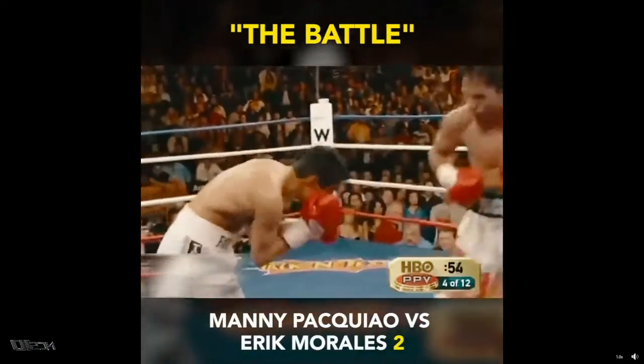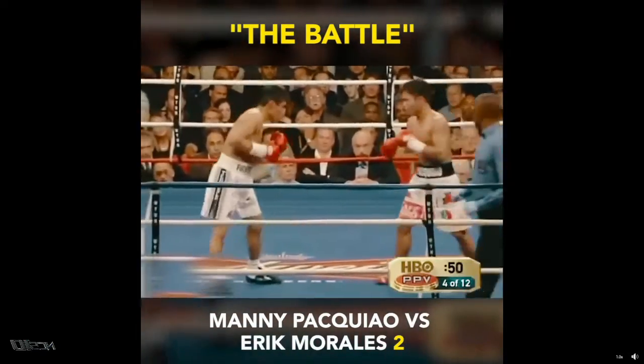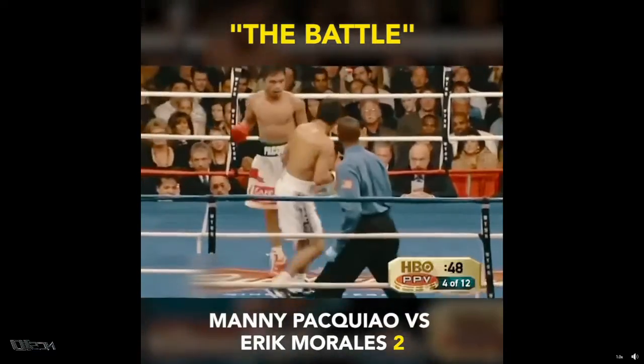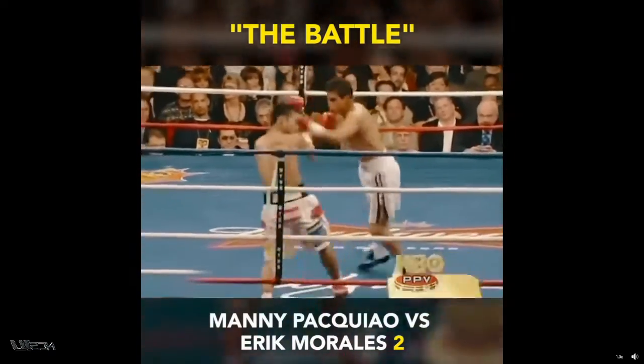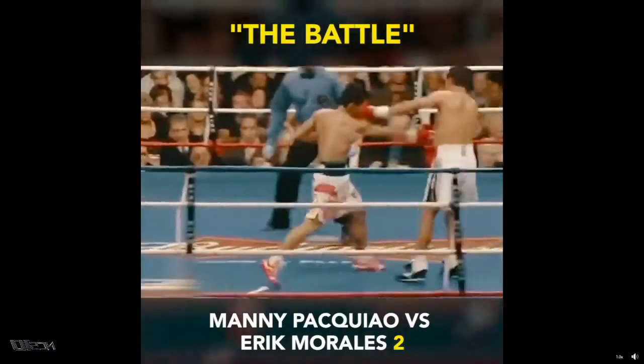Morales tends to get uppercut by Pacquiao, good shot. He tends to get marked up around the nose and eyes, and it's already going down on that, and go back to the routine of power punching all the time. That helps Morales to find his opening.